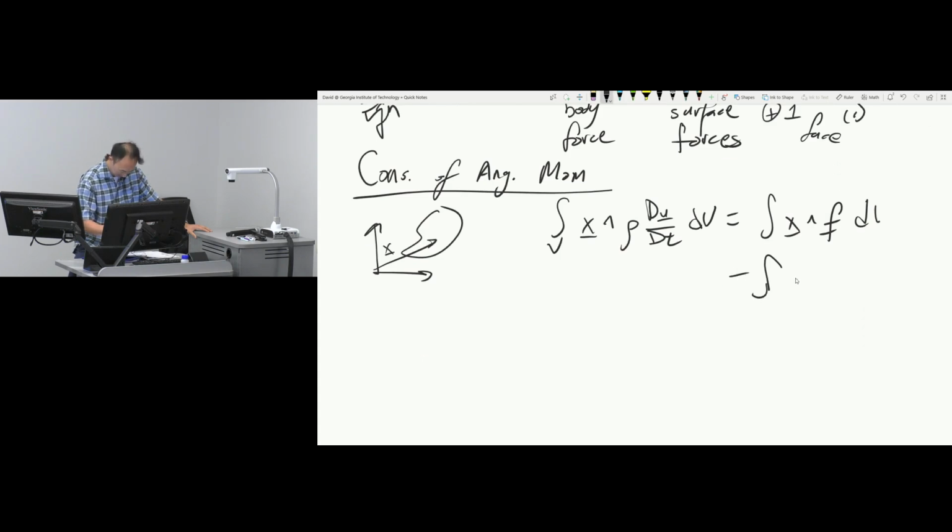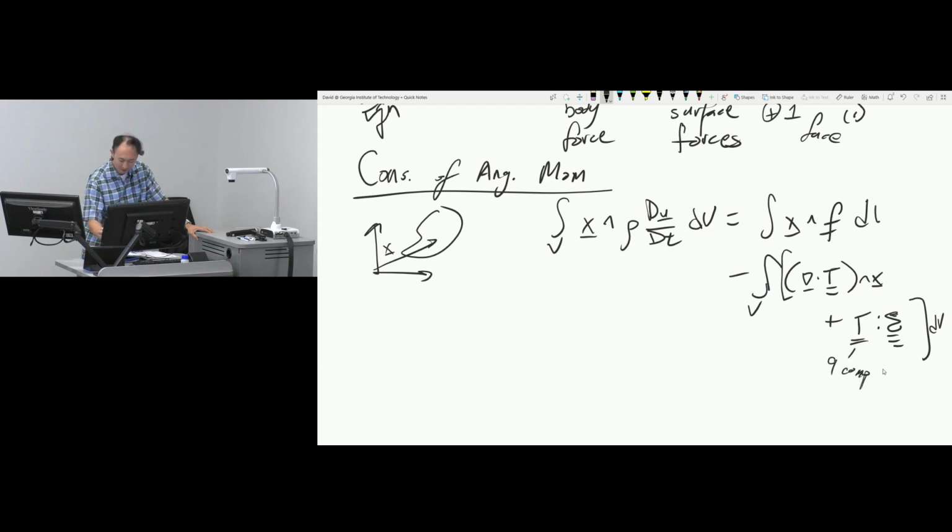minus plus t double dot dV. Okay. Where this big sigma is a triple tensor. So this has 9 components, this has 27 components. And we will introduce an 81 component tensor by the end of the lecture. Great.